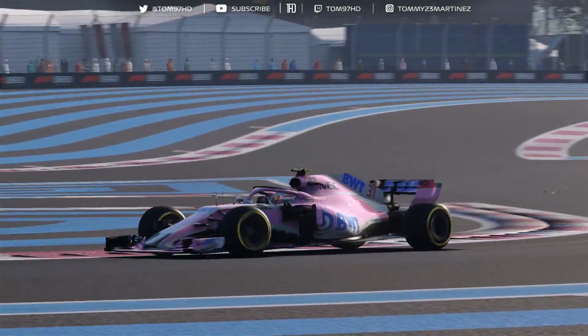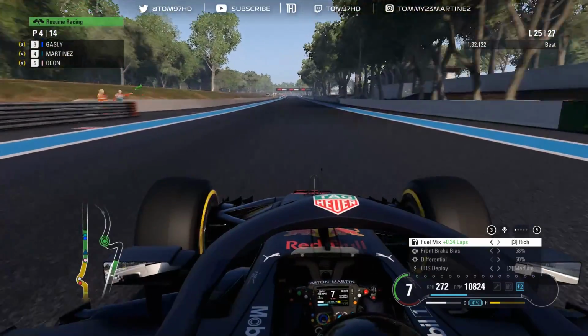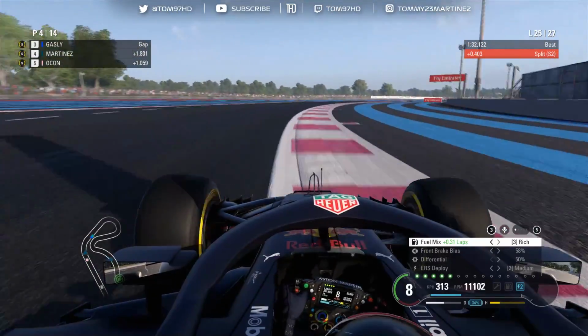And there's been contact between Ocon and Vettel. I think Vettel might be out. Definite contact there. Ocon might have come back onto the racing line. Is Sebastian Vettel out of the race? Is that confirmed? Let's wait and find out.